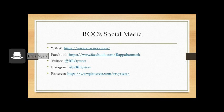The Rappahannock Oyster Company has a wide social media presence. They have their online website, their Facebook, Twitter, and Instagram and Pinterest. The one thing that I do like is that their domain is rroysters.com, and that seems to be consistent throughout their social media presence. So on Twitter, you can type in RR Oysters, Instagram, Pinterest. Now, Facebook is a different horse. They like to pull Rappahannock, but if you type in RR Oysters on Facebook, it will bring them up as well.